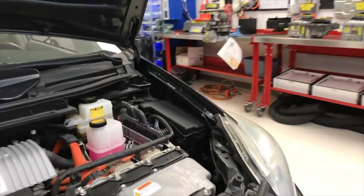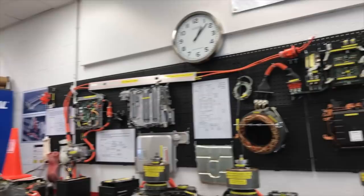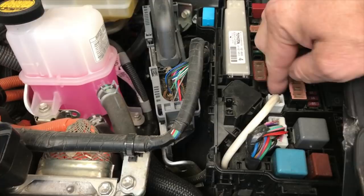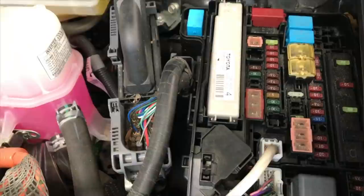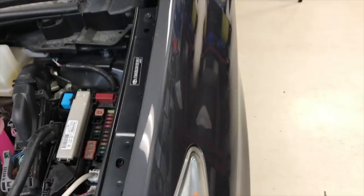Okay, so if we come in underneath the hood, look at the underhood fuse block right here. If we take this cover off, the big heavy black cable that came from the back of the car from the 12 volt battery running all the way to the front on the second generation Prius, the equivalent to that here on the third generation Prius is this big heavy white wire right here that goes into that connection there, and that is right from the 12 volt battery in the trunk area. So let's go take a look at where that battery is in the trunk.